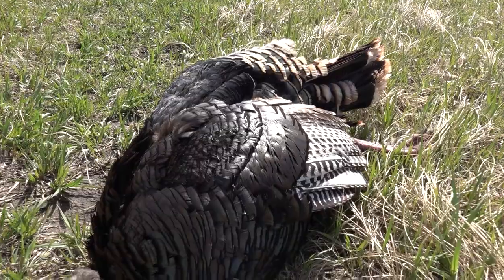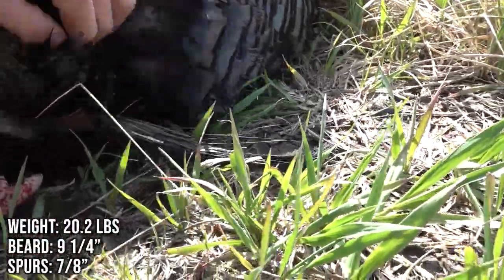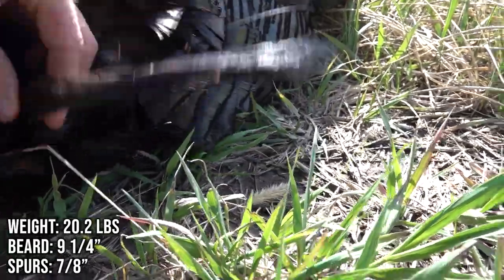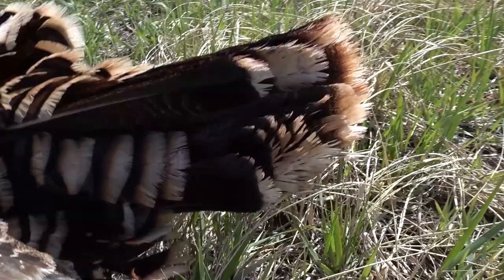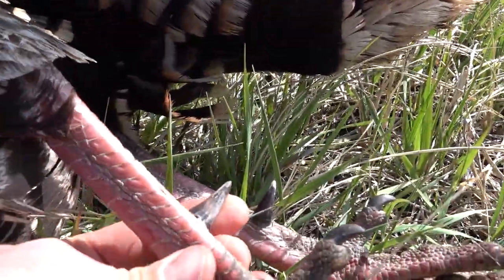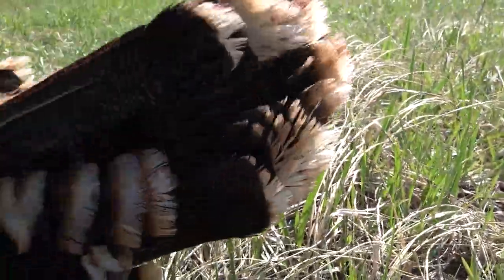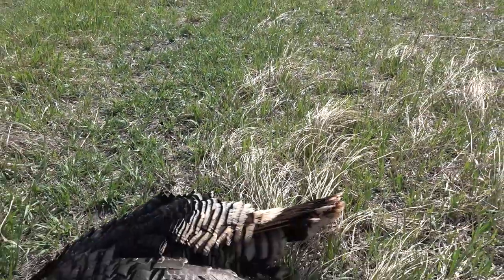Oh, nice old Tom came right in. Let's check out that beard on him. Man, that is a long, long beard. And look at those spurs. Jeez. Nice, nice old beautiful bird. Awesome, awesome.